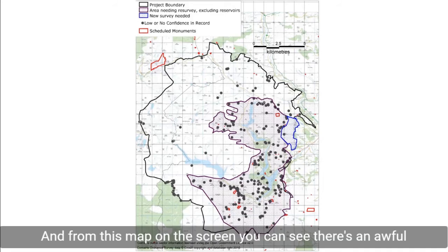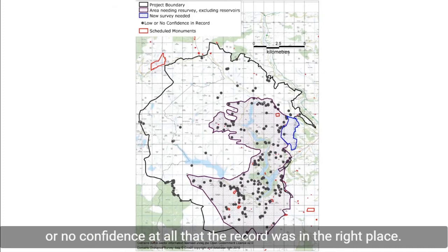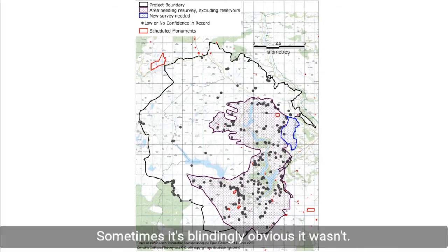From this map on the screen, you can see there's an awful lot of grey blobs. The grey blobs are the ones where we had low confidence or no confidence at all that the record was in the right place. Sometimes it's blindingly obvious that it wasn't. We all get things like grid references wrong, etc.